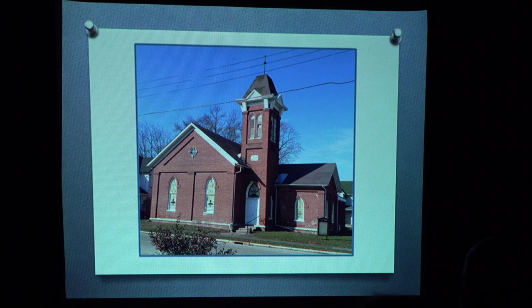The only change to this church, and it was built in 1880, was the addition on the back. Was that in '56? '58? I didn't hear you, Jenny. '58, maybe. Okay. I knew it was sometime in the late '50s. And they just added the bathrooms and the kitchen on in the back.